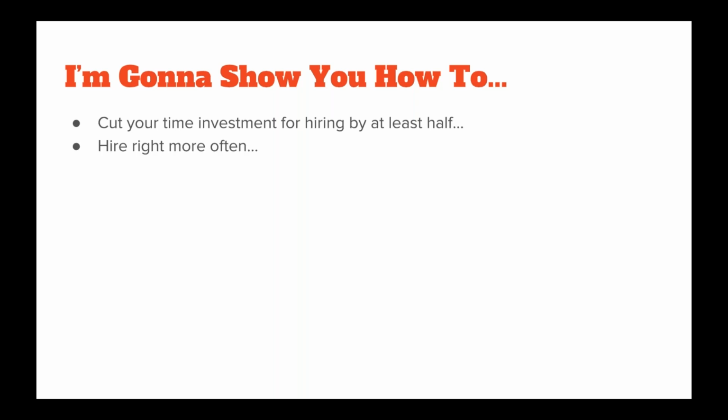All right, and so what I'm going to show you today is how you can actually cut your time investment for hiring people by at least half. So literally, if you follow the 4 steps I show you today, you will be able to cut your time investment for hiring new people by at least 50%.